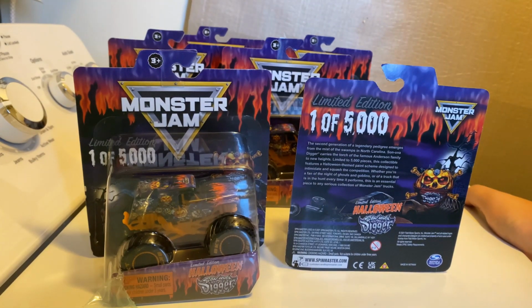But yeah, let me know in the comments if you guys got this truck. Really cool design, really awesome. And let me know what you guys think about it. If you guys were happy that the Halloween truck for 2021 was Son of a Digger, or if you guys were expecting something else, like a skeleton Megalodon or something off the wall that we've never seen yet.